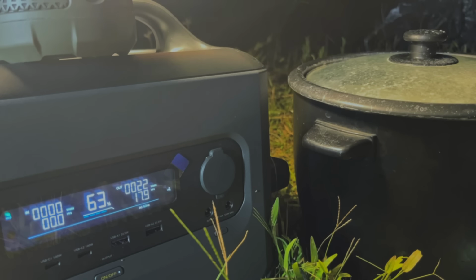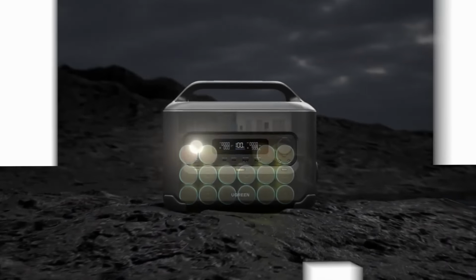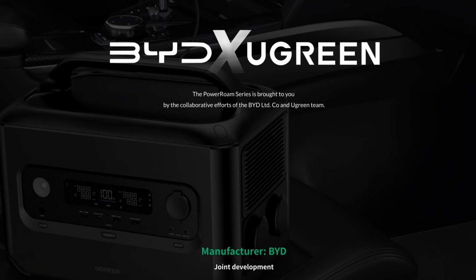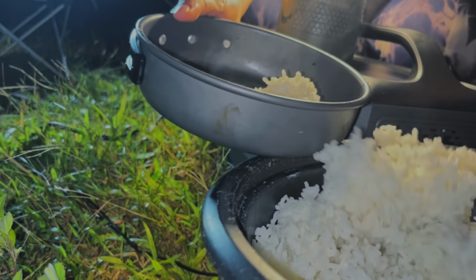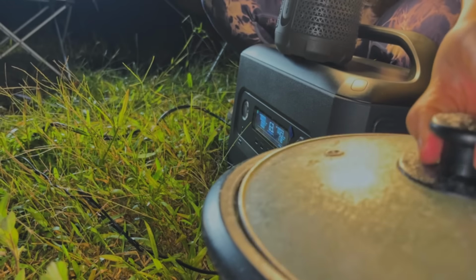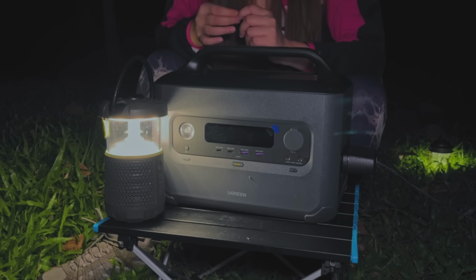One thing that I also found neat is that the batteries powering these Power Roam 1200s have a 10-year lifespan. It's a premium kind of lithium iron phosphate battery that is made in collaboration with BYD, which gives the Power Roam 6 times more life compared to traditional lithium-ion batteries. These batteries are so good that they can easily last up to 3,000 plus cycles to 80%. This means that if you use it from 100% fully charged all the way down to 20%, the Power Roam can do that repeatedly for 3,000 plus times.